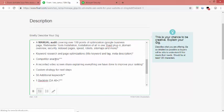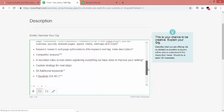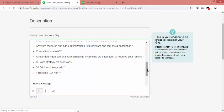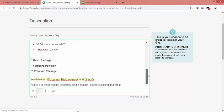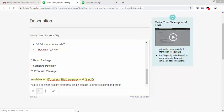Then keyword research and page optimization. Title. A recorded video screen share explaining everything we have done to improve your ranking. In fact, they will be happy to have that as proof. Custom strategy for next steps: 50 additional keywords, 1 backlinks, and so and so forth. That's what I put in the gig description.